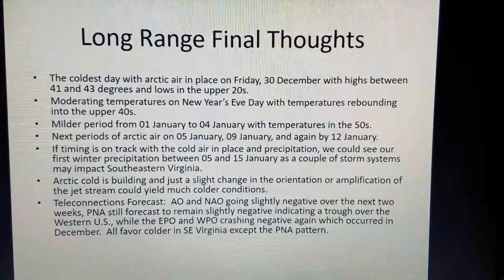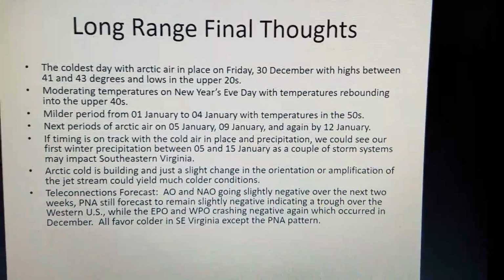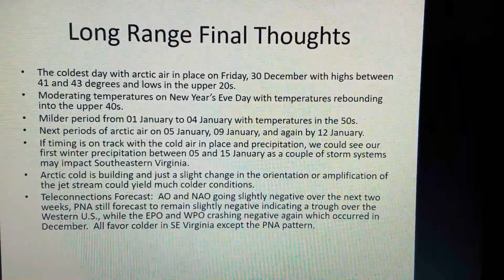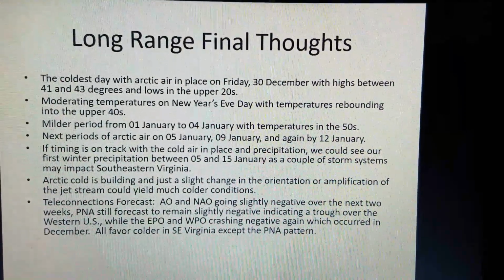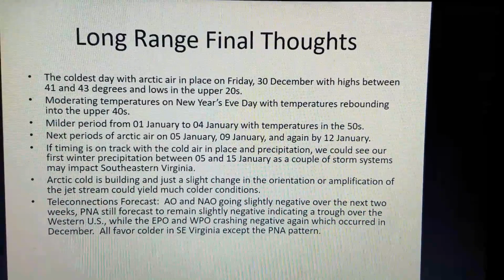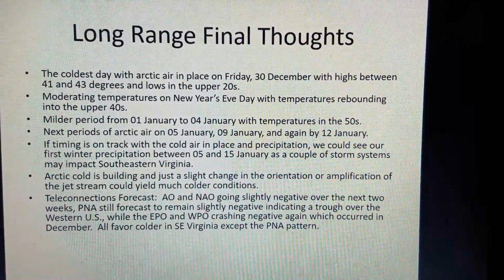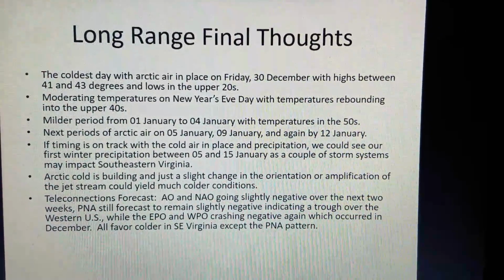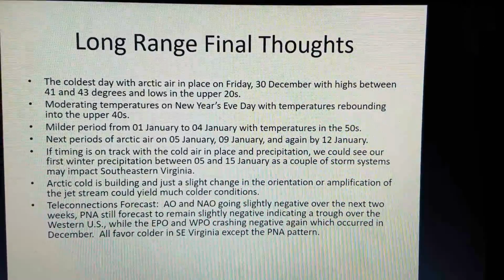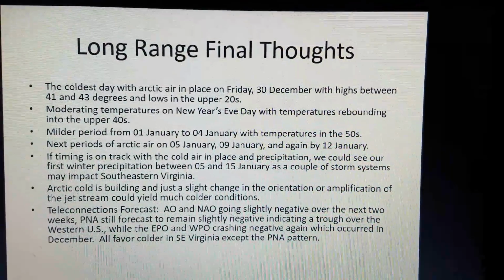So the long-range final thoughts. We're expecting the coldest day with Arctic air in place on Friday the 30th of December, with highs between 41 and 43 degrees this Friday, and lows overnight about 28, 29 degrees into Saturday morning. So it's going to be very cold, and by the way, it will be very windy. We're expecting west-northwest winds at 15 to 20 miles per hour on Friday. So the wind chill values will be in the 30s all day long on Friday. So after today's balmy 70 degrees, it's going to feel much colder and like winter again on Friday.